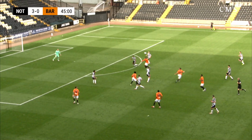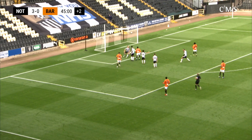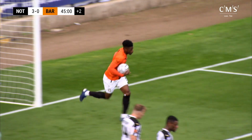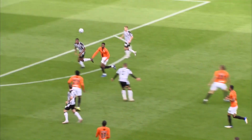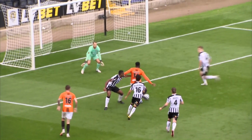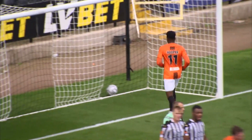As the ball goes long once more up to the edge of that Notts penalty area, and they need to be careful here, the Magpies, as Hooper gets one back for Barnet. Just showing that you can't switch off. A long ball over the top. Notts don't deal with it. Hooper squeezes between two black and white shirts and slots the ball past Sam Slocum. And that just puts a little tinge of disappointment on the end of the first half.